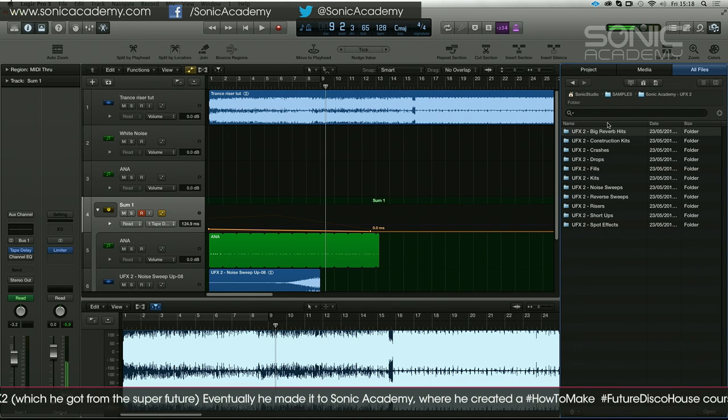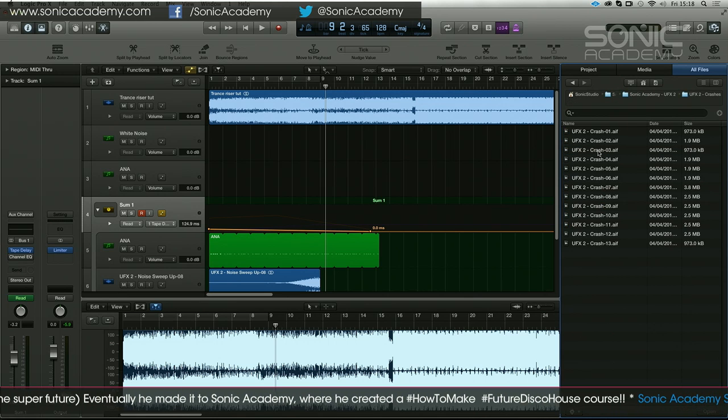Other packs. We'll get back to construction kits because they're awesome. Crashes took a slightly different approach this time, rather than just cymbal crashes, we tried to do more white noisy, contemporary ones. One of the other things is we pre-processed a lot of these a bit more compared to Ultimate FX 1. When we were making tracks, we were putting them in, processing them, and then bouncing them out from being in the track. So you shouldn't need to do as much to these.